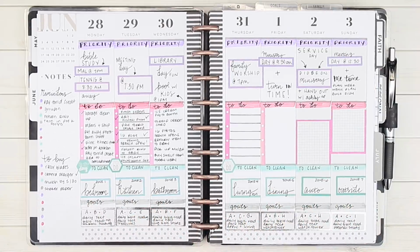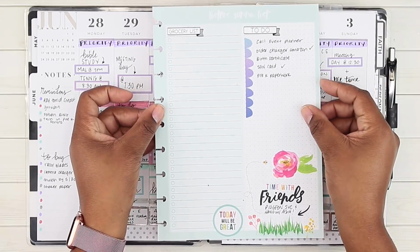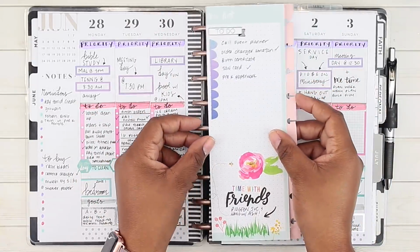I love how this turned out. I really do, guys. I'm very surprised by it. And then I use this full page. It's actually a whole page. It's the lister's gonna list. So it has the dot grid here and then the line pages here. And I just folded it in half and I used it as my half sheet.